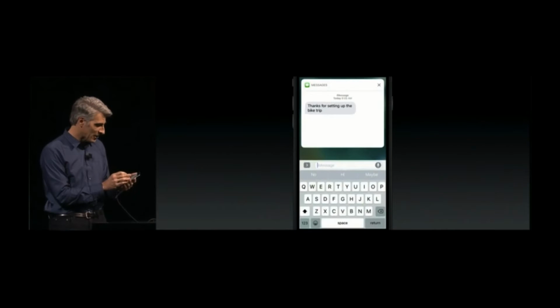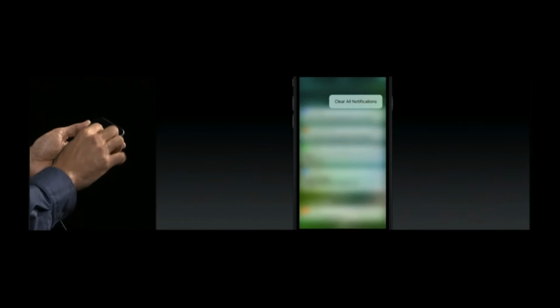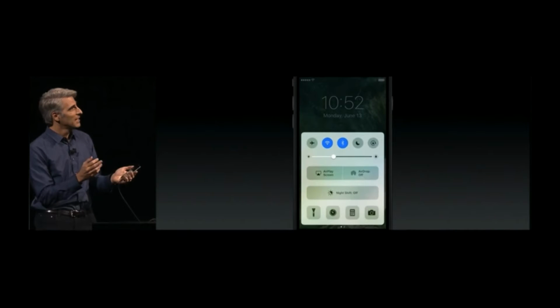Next up, we came to know that now you can book your Uber ride directly from your home screen, lock screen, and that is really good. Then the thing which most of them said was going to happen is that you can clear all notifications using 3D Touch. And next up, we came to know about the control center.